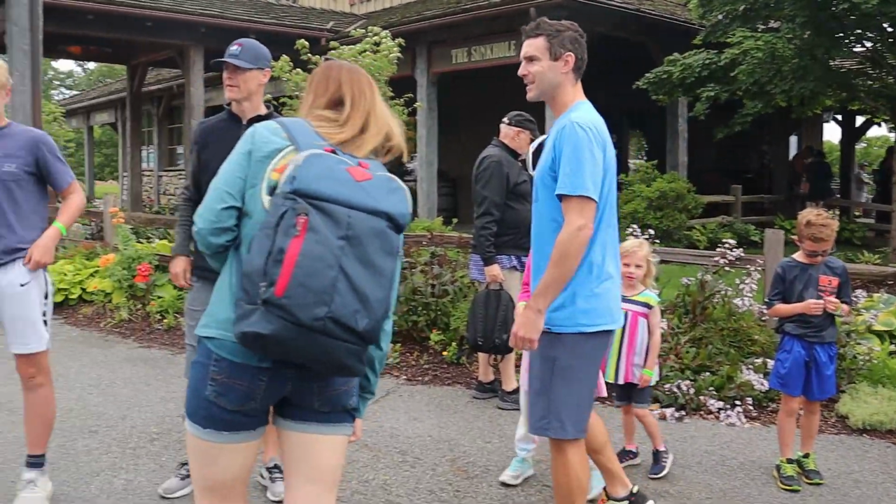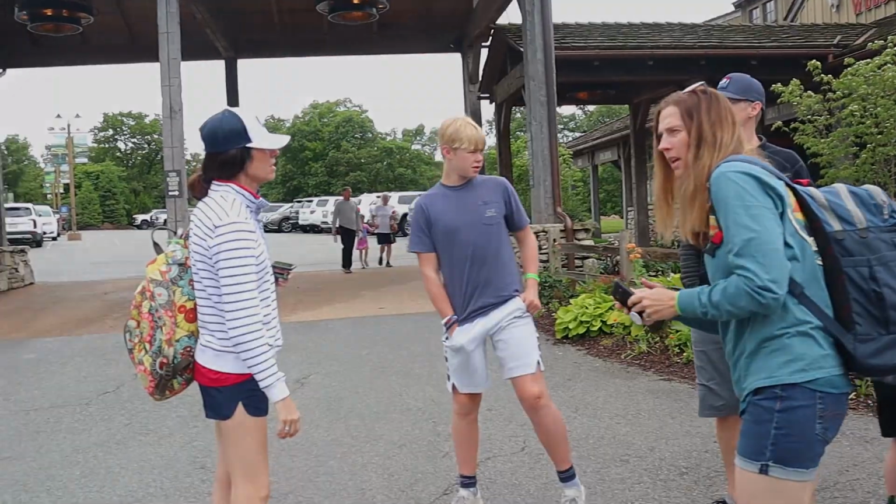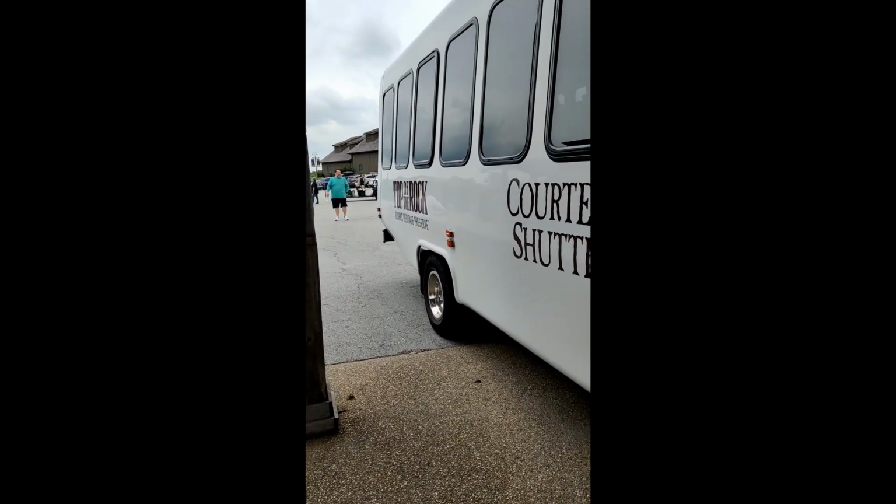Our three families are now going to go our separate ways for the afternoon. Margaret's family is going to take the shuttle and go to Top of the Rock.